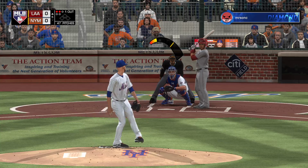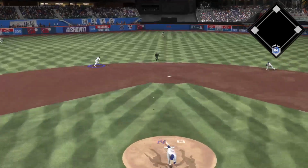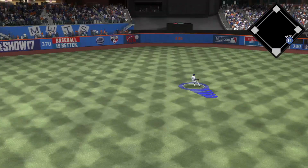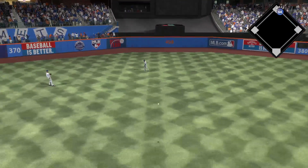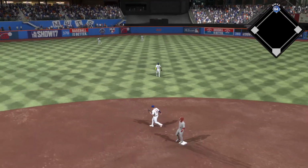Ready with the 2-0 pitch. On the ground up the middle. He gets dirty, but he can't make the play. It's a base hit. He takes the turn and heads for second. And he'll pull into second with 1 away.